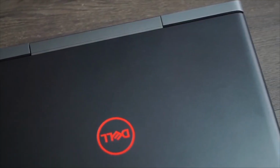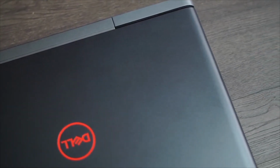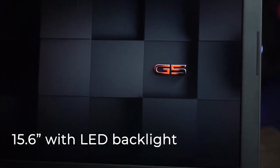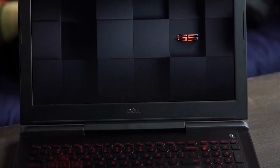The Full HD matte 15.6-inch IPS display is decent and one of the best you'll find on an entry-level gaming laptop. Moreover, this laptop houses all the necessary components to be the best laptop for architecture in this list.